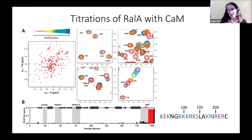Okay, so the other thing that this C-terminus of this protein does is it binds to calmodulin. So the first thing we did was we just took full-length Raleigh and we did a titration with unlabeled calmodulin. And you can see very clearly that not much changes, but a few things do. And when we map this onto our Raleigh structure, we can see that all of the changes are in the C-terminus of the protein. So around this hypervariable region. And in fact, the HVR itself, these residues here, they shift so far we can't track them. And this is just the C-terminal cysteine here.